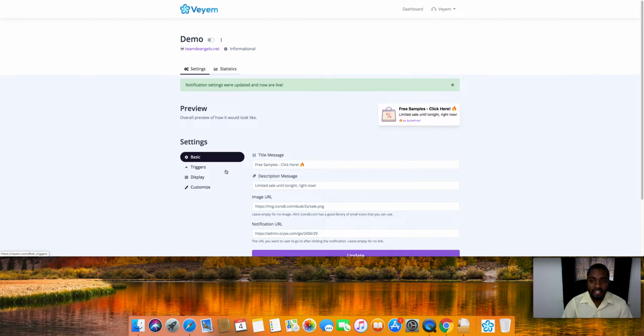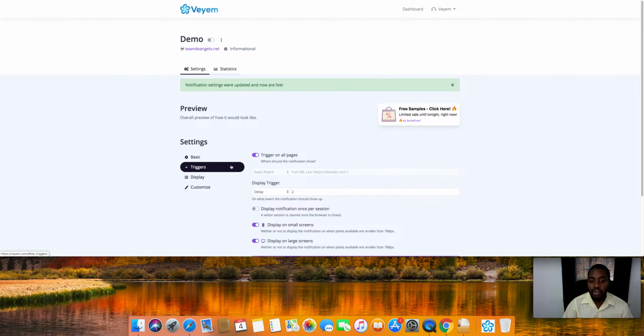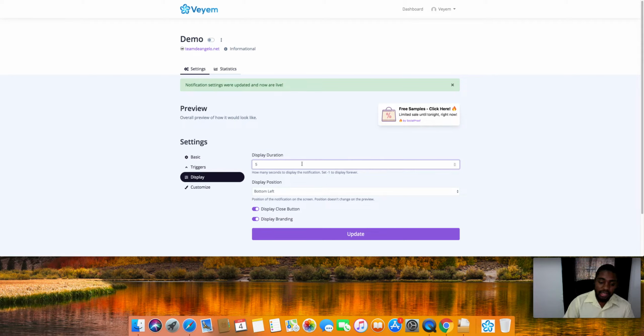Now, for me, again, this is just an example, so I have it set to on all the pages. But for you guys, we're going to come down, click triggers, and then type in the URL here. So you're going to turn off for all pages unless you're using this entire website just for this, or it's a website where it's running all the same offer, or you want to promote that offer to all your CPA offer landing pages. So basically putting your whole full landing page URL right here, click add trigger, and you're going to be good to go.